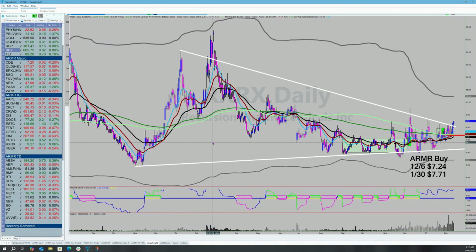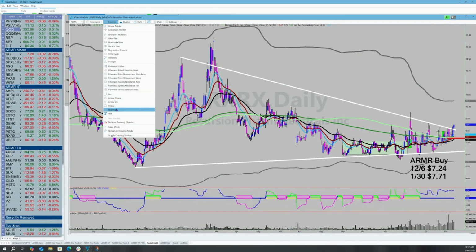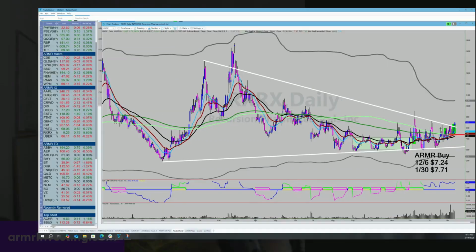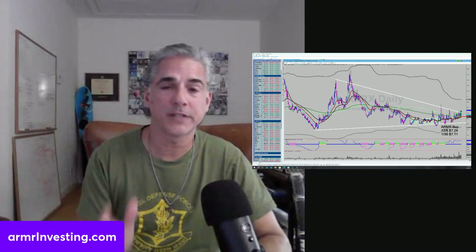We've been hunting this position, as you can see on the chart, for a while now. The first risk-on opportunity, $7.24 in December. Another one at $7.71 in January. And then most recently, just a couple days ago. Okay? This is the next location. If it closes up here, right now, it's trading 9.25. If it closes anywhere above 8.50, I think we got a big stock on our hands.